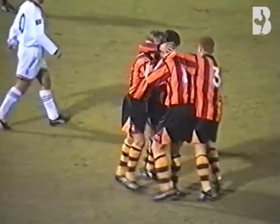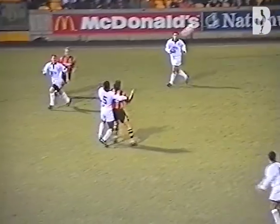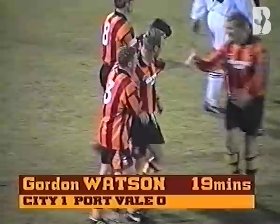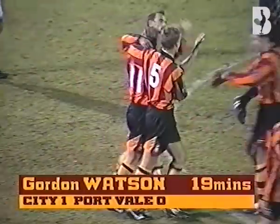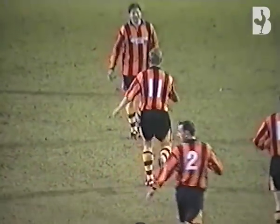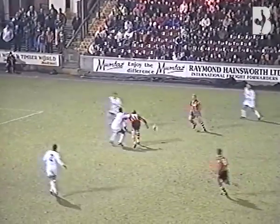Yeah! Gordon Watson! Yes! 1-0! Well, was he at Goodison on Saturday? A tremendous strike by our new signing Gordon Watson. 90 minutes of the game gone. 1-0 to Bradford City. A beautiful strike. He looked up, saw the keeper off his line, and gave Russell White no chance at all.